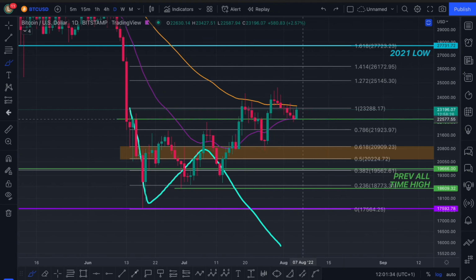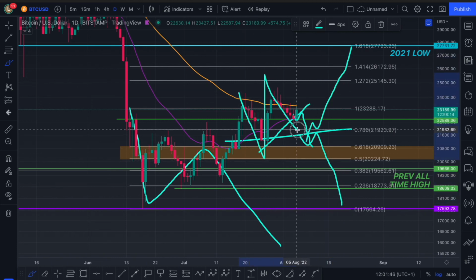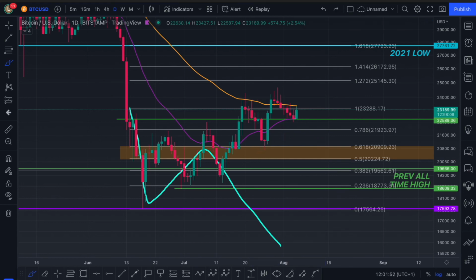But of course, if we start to lose this ascending trend line, that means we're coming back down to the support over here of the neckline. And then, of course, if you lose that, we're going lower. But if you hold that support, you could create this double bottom over here, and this being your neckline. So let's just see what happens over the next few days. It's just a waiting game, and we're actually just reacting but preparing for all the scenarios.